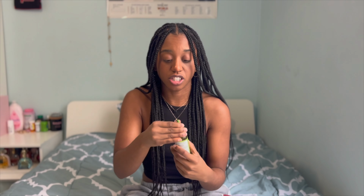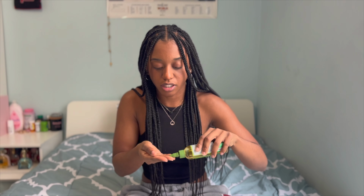So I'll literally just pour a little bit onto my fingertips like that and just pick a section. I start going through my scalp. Try not to fall asleep, guys. Try not to fall asleep. Oh, that feels so good.